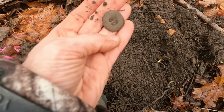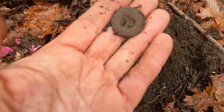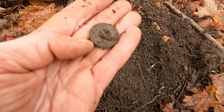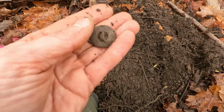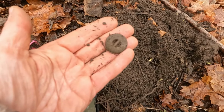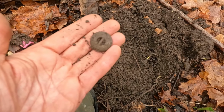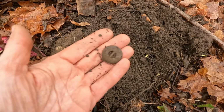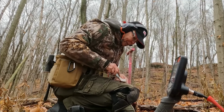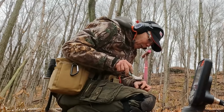Oh! Do you see that? Oh my God, it's a hemweight. Oh, or is that a button? No, it's a hemweight. Holy crap. Oh my God, let me clean that up. I am like unbelievable. Flipping unbelievable. Wow, wow. Beautiful. Oh my God. Oh my God. Oh my God, it's beautiful.